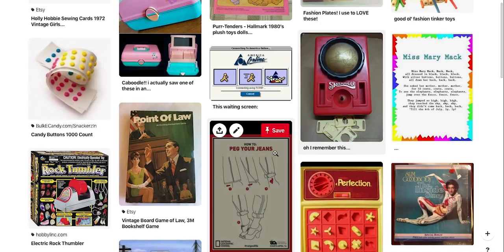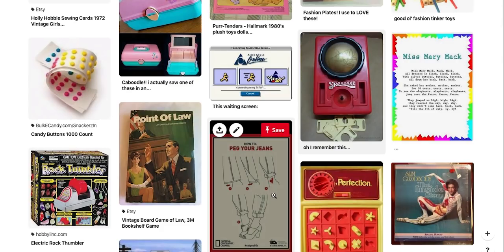Now this is how to peg your jeans. Now I will just say this, we never called it pegging, not where I grew up anyway. In Texas we called it tight rolling. So how it works is you take your pants, which were all very wide-legged by the way, and then you flip them over to the back and roll them up. I'm sure this is not news to many of you. You've seen this or you've done it yourself.